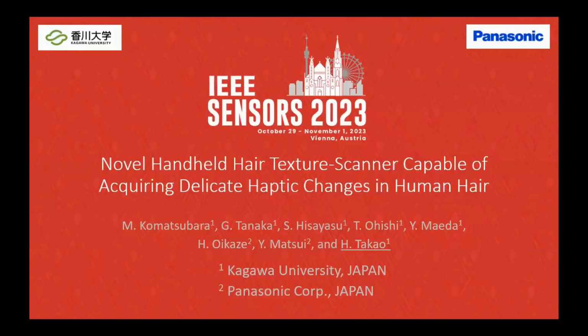Today, I'd like to introduce you to our developed handheld hair tactile scanner. That is a collaborative research work with Panasonic Corporation and our university.